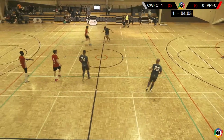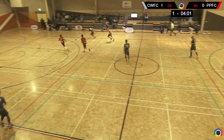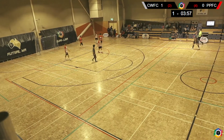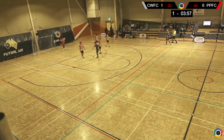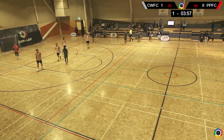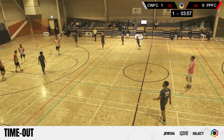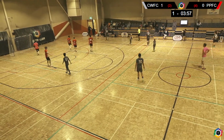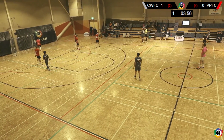Vlasic. Giving it back to Christie. He tries to take on Wilkinson. He does. There's space. Jahel cutting that one out. Good cover there from Jahel. That'll be a timeout for the Cockburn Wolves. Never mind. It'll be a Cockburn Wolves start ball.